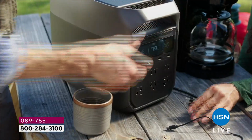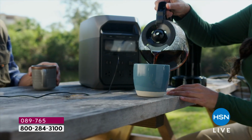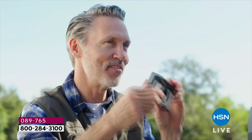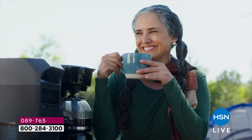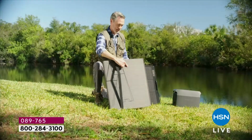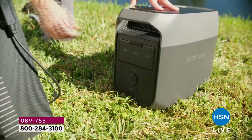And that's whether you plug it into an outlet once you get power back, or you plug it into the car, the cigarette lighter, or you use the solar panels. So you've got multiple options as to how you keep power going in this, and it's got so much juice. That's the thing. Oh, yeah.